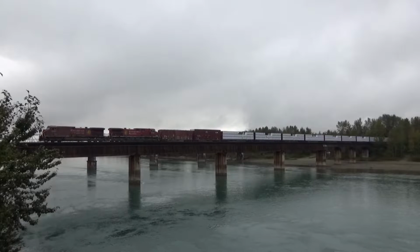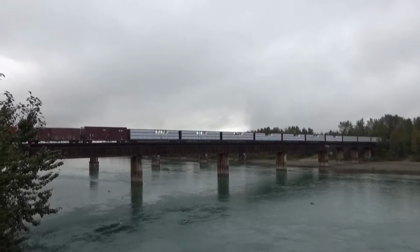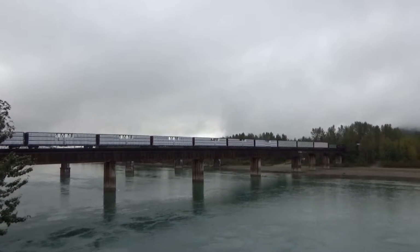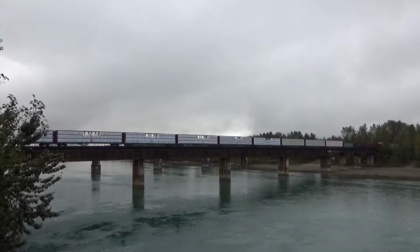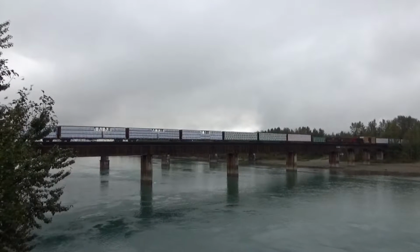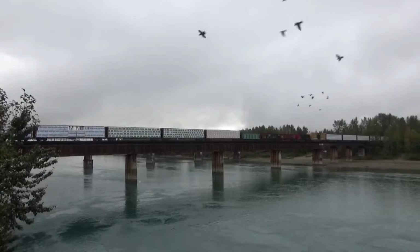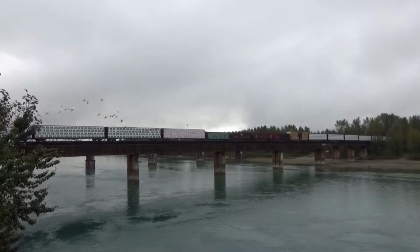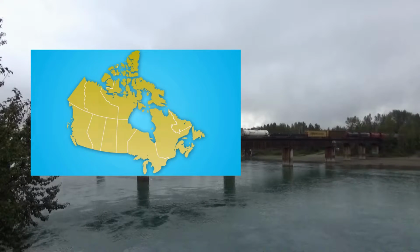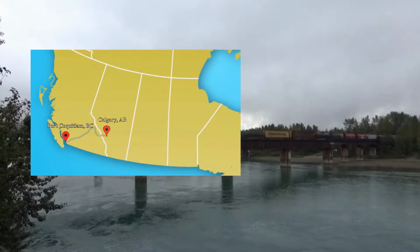The downside to this spot was I was standing on the highway bridge, so every time a truck would pass by, the bridge would shake violently. This resulted in me having to hold the tripod for most of the shot. 400 is a daily manifest train, running from Port Coquitlam Yard in BC to Alyth Yard in Calgary, Alberta.